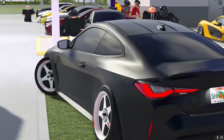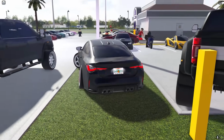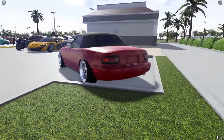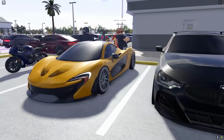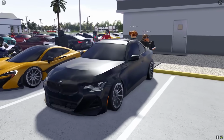Oh my, what is this M4? Bro, the fitment is just not it in the back. But aside from that, it's pretty nice. I really do like the black. I think that looks super clean. Oh my goodness, that Miata looks so nice. Hey, it got no license plate. It's the same one from earlier. Dude, I like the motorcycle right there. I like this thing right here. Look at that. Oh my god, the M240i is clean.